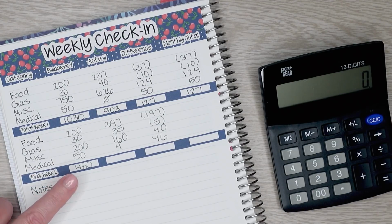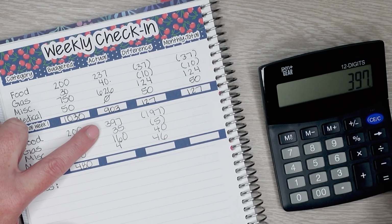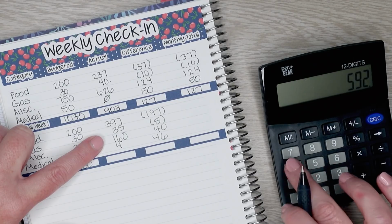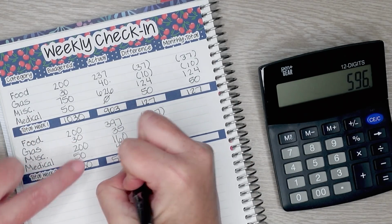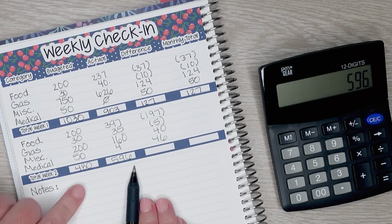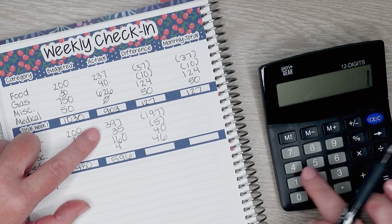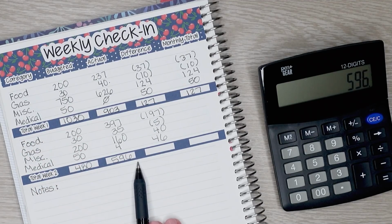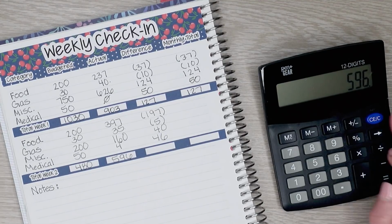Okay, let's see how much we actually spent. So we have 397, 35, 160, and 4. So we budgeted 480. We actually spent 596. Yep, 596. So now when I add all this, well, let's see what the difference between that would be.